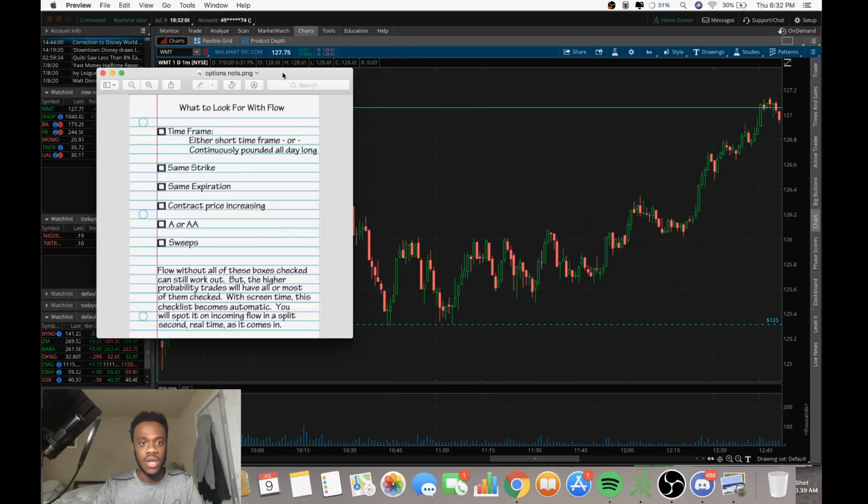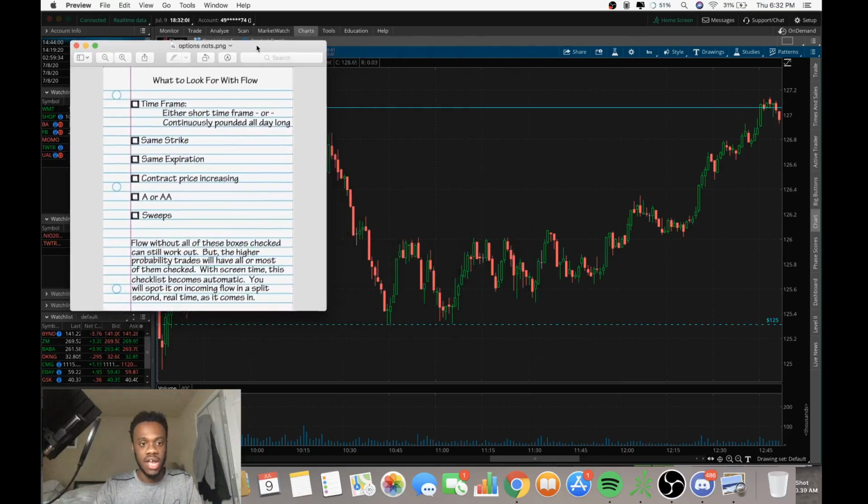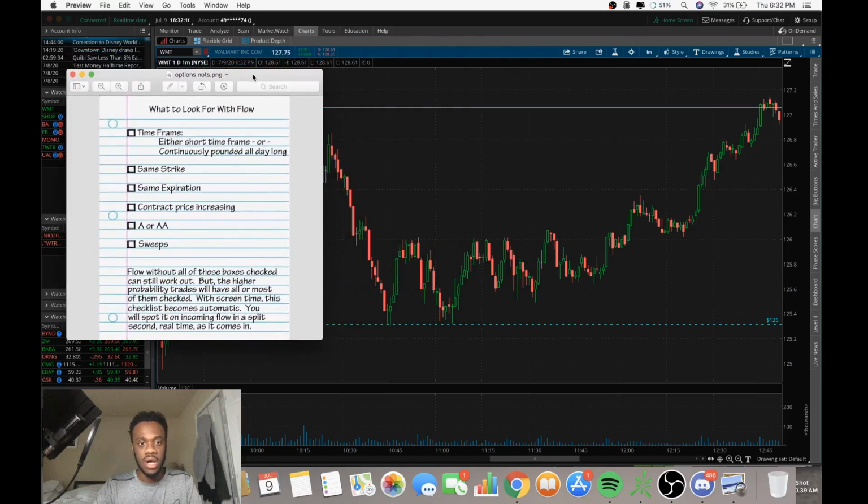But yeah, guys, I'm really liking this right here. I think this is a really cool cheat sheet. A lot of you can just look over this and review it, and have it sticking in your head, so you know exactly what to look at when you're trading stocks, or when you're looking at BlackBox flow.